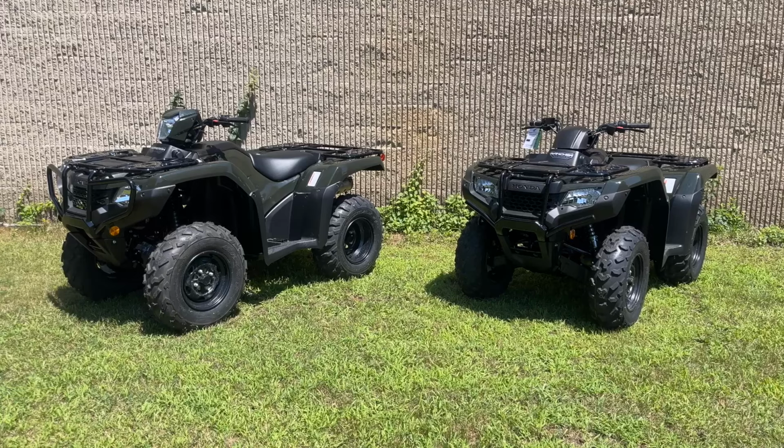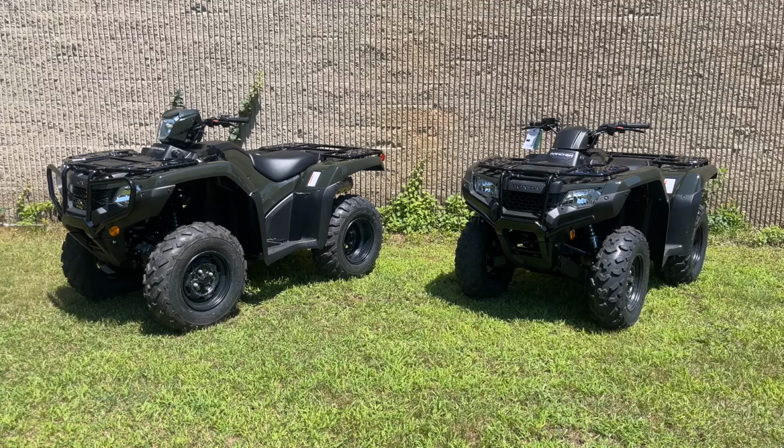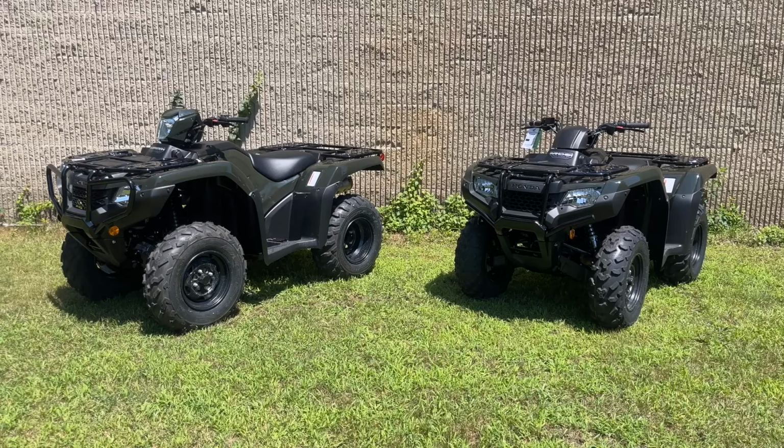And it honestly comes down to what your intended use for the machine is. Nine times out of ten, someone that buys the Foreman is someone that's going to do a lot of work with it, like a farmer, out in fields, working, getting around. The person that's going to buy the Rancher is the homeowner that wants to use the machine every once in a while around the property.